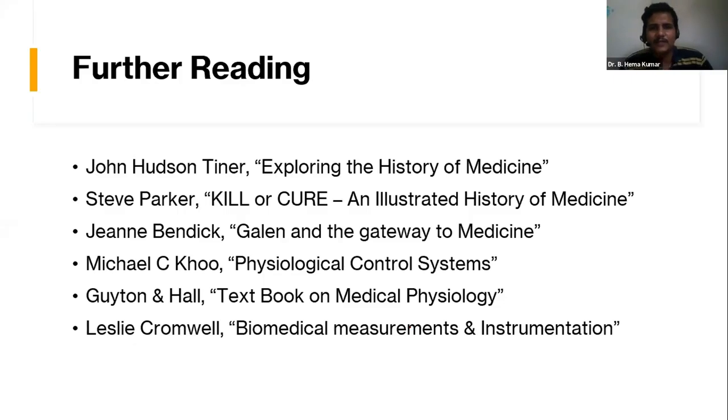So these are some of the books for further reading, which I explored in preparing the references. The first one is a quite interesting one, History of Medicine by Gordon Hudson Tyner. I have also explored Galen, Gateway to Medicine by Jan Benwick, and some control system related books, and Leslie Cromwell. These are the books I have referred to.